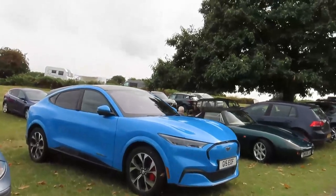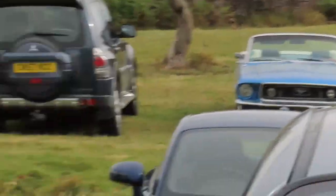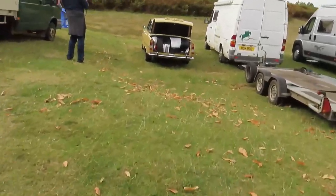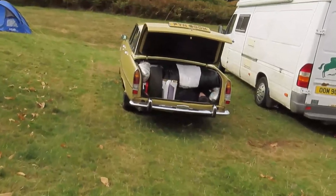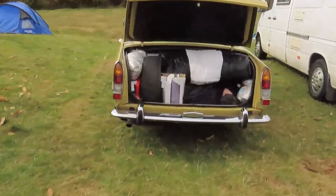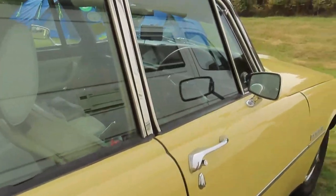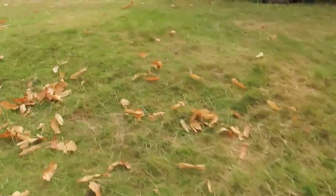There are actually many classics dotted around. There's a Moggy Minor Traveller over there under the tree, a convertible Mustang. What else is there? We've got a Rover P6 over here. Now, oh yes, this is a V8 one as well. But is it a 3500S? That is the question, is it manual? Ah, no, this is the automatic, so it's just a 3500, but still a very interesting spot.